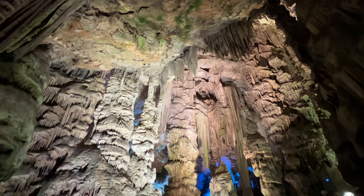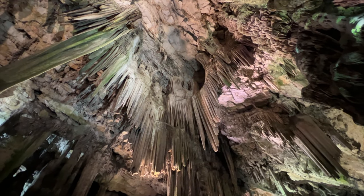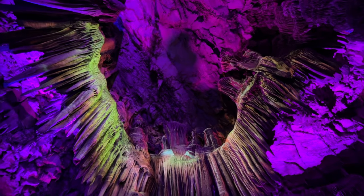It's easy to see why, because when you enter, you'll clearly see formations that look like the wings of the Archangel Michael.